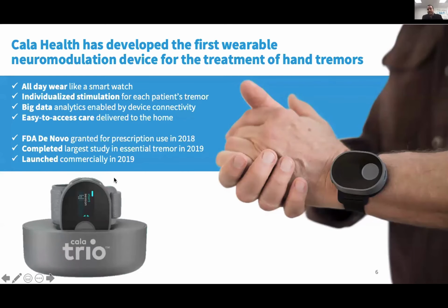So Cala Health developed a wearable neuromodulation device for treatment of hand tremors. As I mentioned before, this uses electricity as a medicine. So it's delivering stimulation through the skin to activate the nerves in the wrist. You can see a patient wearing the device on the right, and the device is sitting in the charger in the image in the bottom left. The device was designed to be light enough and small enough to be worn all day, like a smartwatch would be.